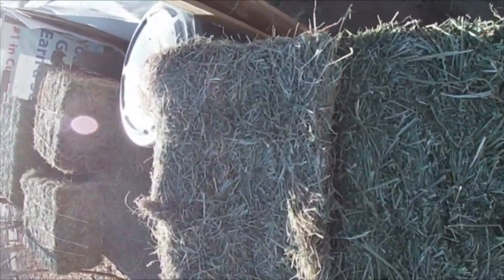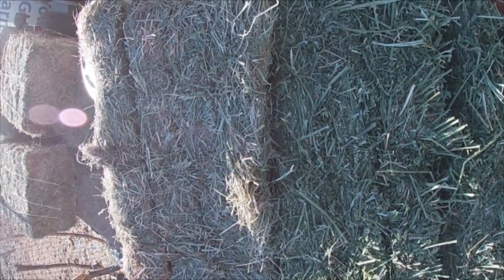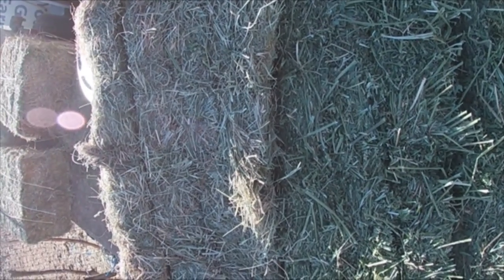So what we're feeding the horses here is Bermuda and alfalfa. I would really like to have coastal, but we can't get it around here. During the winter, we feed primarily alfalfa. We really like to feed chaff hay. They ran out of chaff hay around here, so we have to buy what's available.